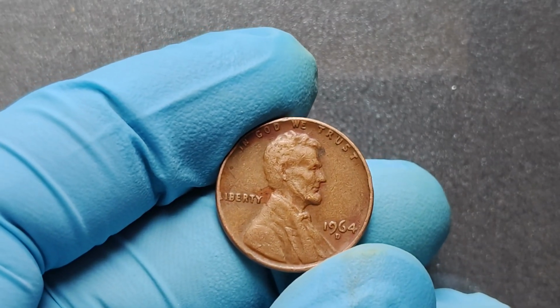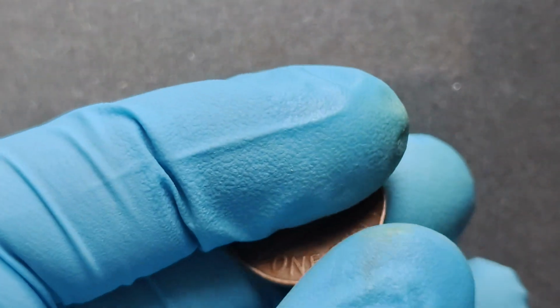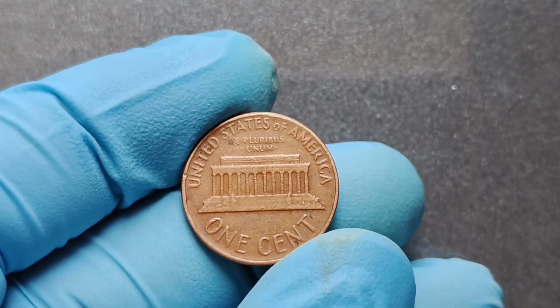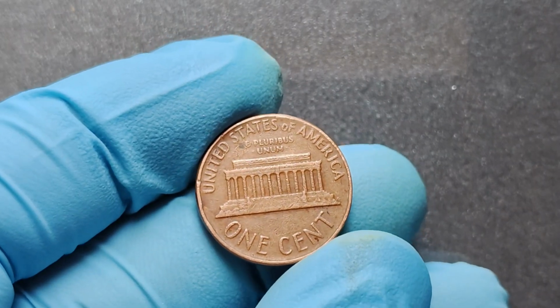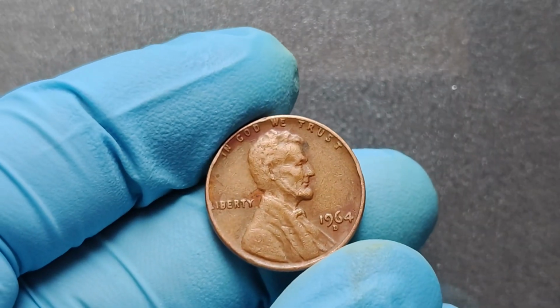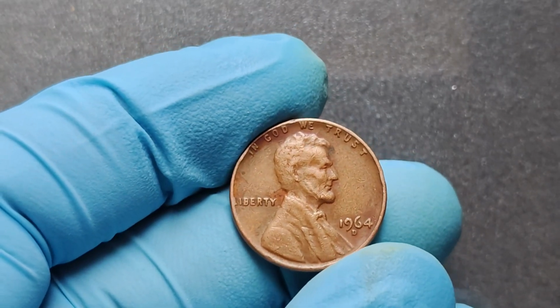A week later, I saw a post about a rare 1964 error selling for a huge price, and I suddenly remembered that odd penny. I ran to check my coins, and it was gone. I had literally spent it at a gas station for a piece of gum. To this day, I have no idea if I gave away a fortune for a pack of spearmint. But let that be a lesson. Always double check your coins before spending them.